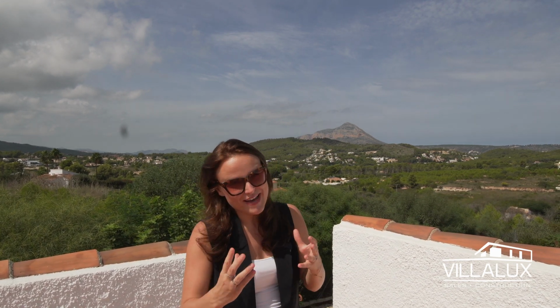Hi everyone, this is Romy here with Villa Lux, and today we are at this beautiful 3-bedroom, 2-bathroom villa located in Javea. So this property comes with its own separate casita or annex. It has its own entrance and parking space, and it could be used for multiple purposes. So that's really a highlight of this property.